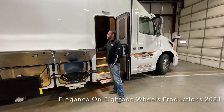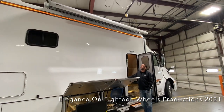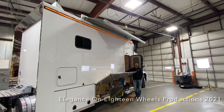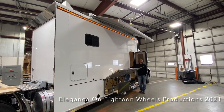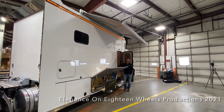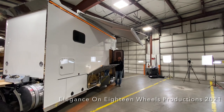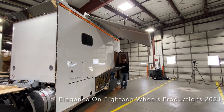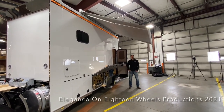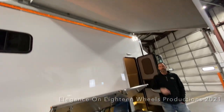And then let's go ahead and take this awning out. I'm trying to show you how this works here. Check this out, guys. How cool is that? Look at this. Now guys, the background noise you hear is because we're in the shop, so they're still working on some sleepers on the other side. Now Quinn, this is a 12-foot awning width-wise, and it extends out 10 foot.